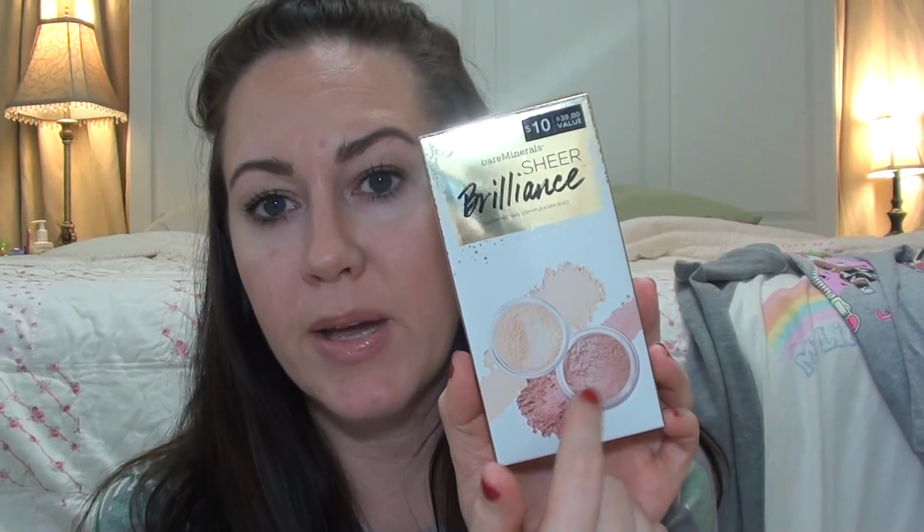It's the Bare Minerals Sheer Brilliance Complexion Duo. And this, it looks really pink, but I've been using it as a bronzer, and I love it. And then this is the illuminating mineral veil. It's just okay, but this is amazing.